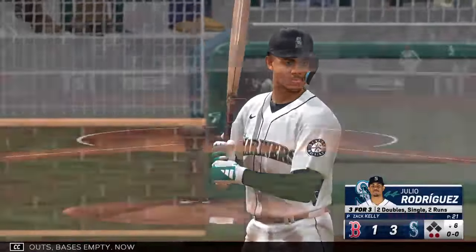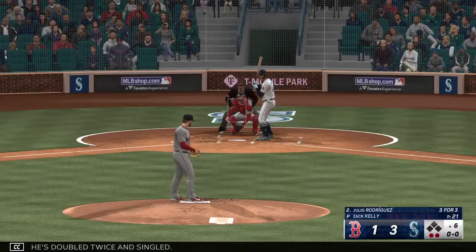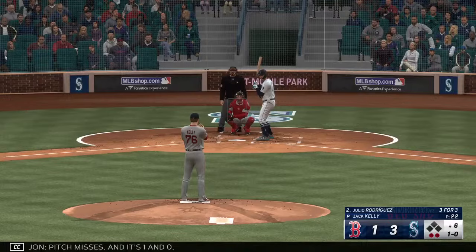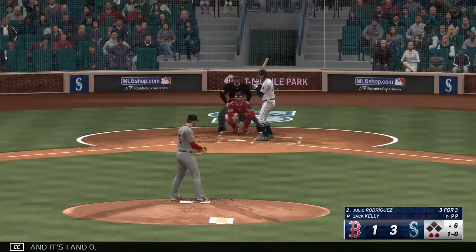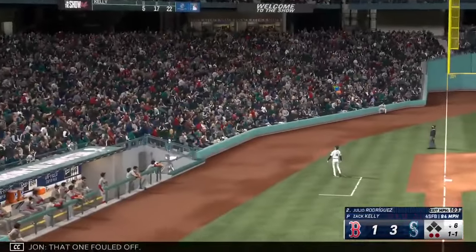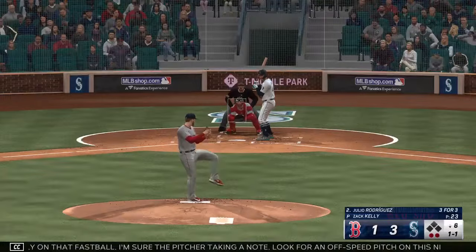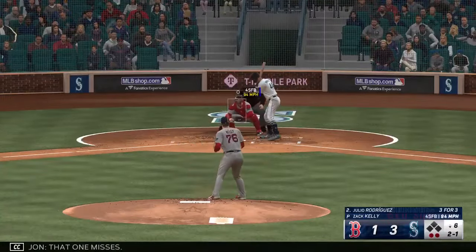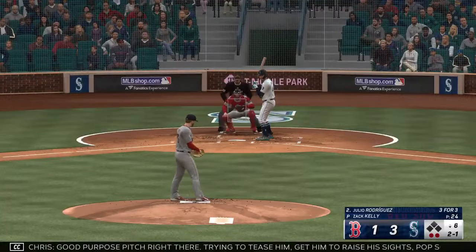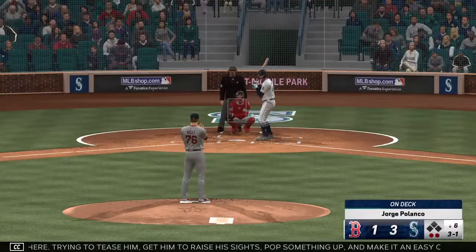Now, Julio Rodriguez. 3 for 3, he's doubled twice and singled. Pitch misses, and it's 1-0. That one fouled off. A little early on that fastball. I'm sure the pitcher is taking a note. Look for an off-speed pitch on this next one. Ball two. One misses. Now two balls and a strike. Good purpose pitch right there, trying to tease him, get him to raise his sights, pop something up, and make it an easy out.